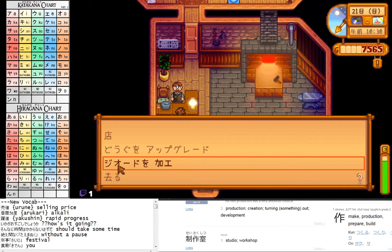Geodo kakou. Geodo. Geodes. Oh. Oh means, this means it's an object marker. It means something is being done to these kakou process.